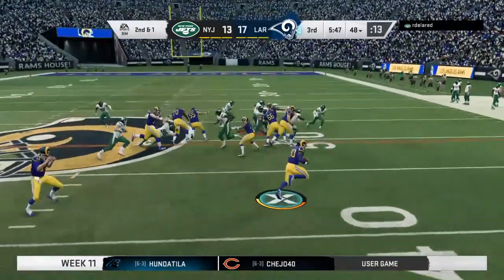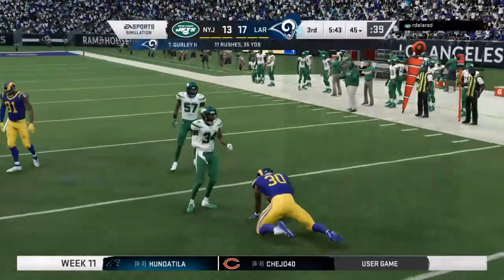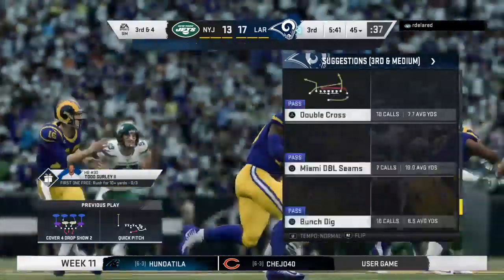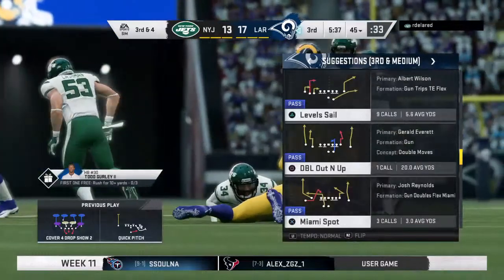Now on 2nd down, this is Gurley. And he'll lose yardage on the play back at the 45-yard line. This will be a loss of 3, and now a much tougher 3rd down looming.